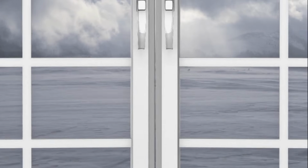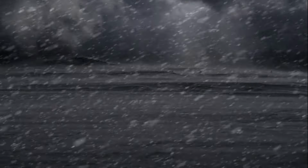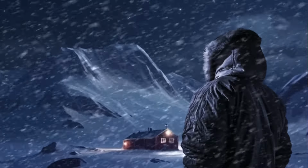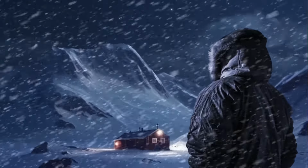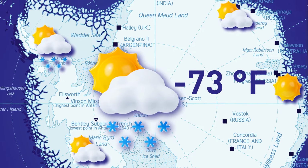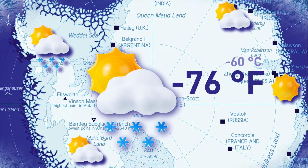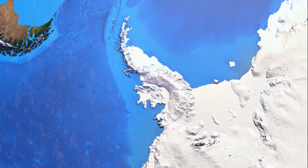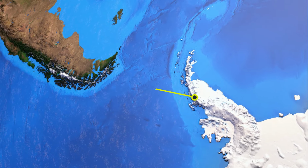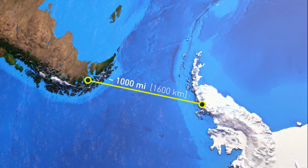Now, technically, can you live in Antarctica? While there are no laws banning people from living there permanently, it's a very inhospitable environment and unsuitable for human habitation. Temperatures can reach -76 degrees Fahrenheit and below, making it nearly impossible for anyone to survive without the proper equipment and experience. Plus, the nearest piece of land is over 1,000 miles away, making any inhabitants completely cut off from the rest of the world.